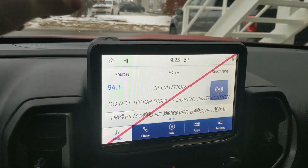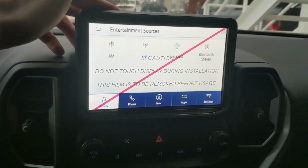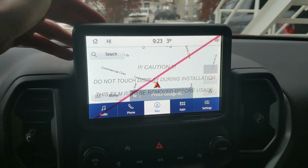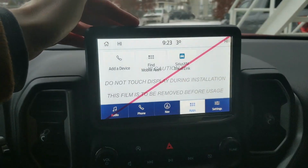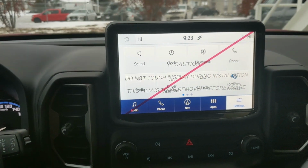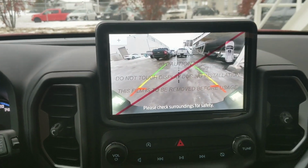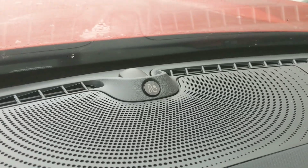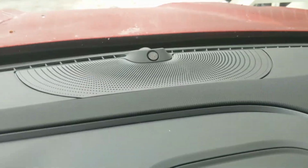Moving on to your center, your infotainment screen, which is radio, Sirius, and Bluetooth capable. You have your Bluetooth phone controls, navigation, so you hopefully won't get lost, whatever apps you may have installed, and settings for your screen and some other features around your vehicle. Shifting into reverse, you have a backup camera so you can see where you're going. Above that, you do have a premium B&O sound system, so your audio is going to sound pretty decent.